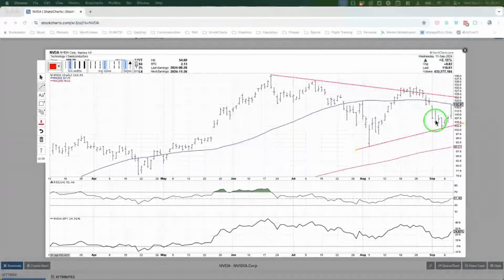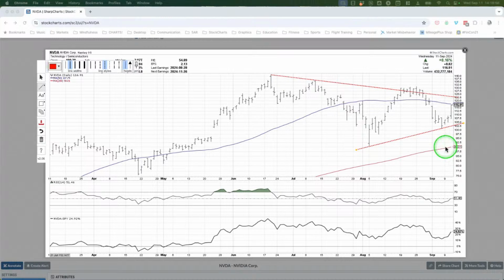Now, this pattern in some ways is one of the easiest patterns, because all you do is wait to see which way it breaks. At some point, this pattern will be violated to the upside, where we break above the upper boundary, or to the downside, breaking below the lower boundary. If we break to the upside, remember we have additional resistance to think about. 130 is that swing high in August. I would argue that's probably going to be pretty important. This 135-ish range, which is the high from June and July, is right around that same point. Those are potential resistance areas above. If we break down, the 200-day moving average looms large around $90 a share for NVIDIA.